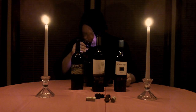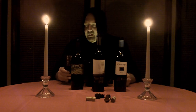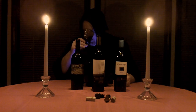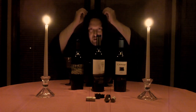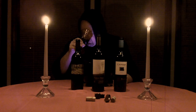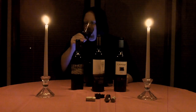On the nose, just lots of spices with this. It's not a heavily fruit-forward wine, but heavily spiced. Even feel like it's a little bit woody, kind of oaky, I guess. And peppery, so spices, peppery, not necessarily oak, but kind of woodsy. See how it is on the palate.